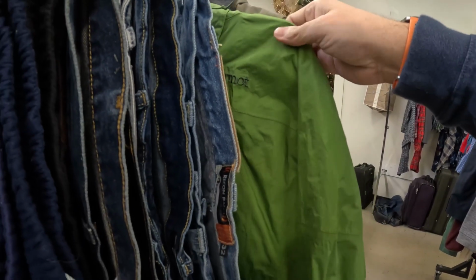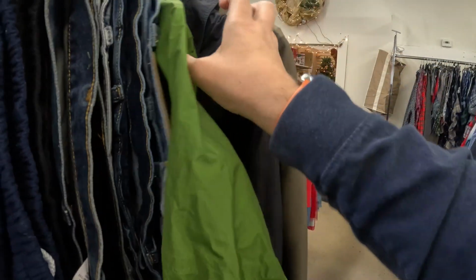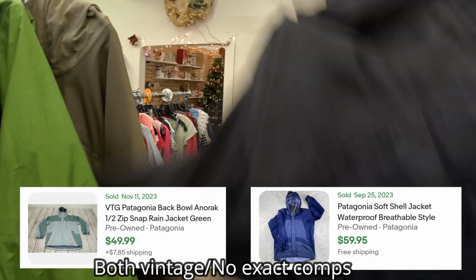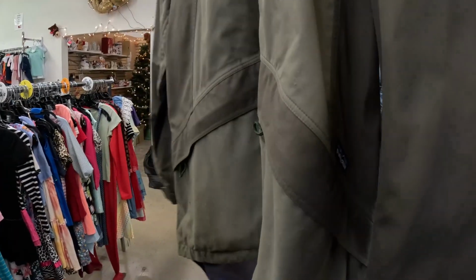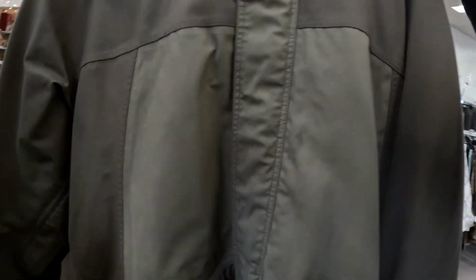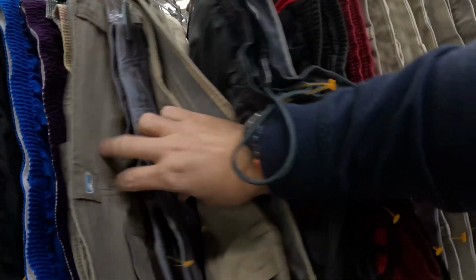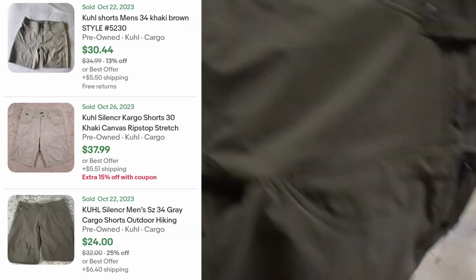So this Salvation Army, unlike Goodwill, lets you shop for stuff that's not out yet. Check this out. One. And two. They're going to be like $5.99 a piece. Yet another rack of stuff they haven't put out yet. And I see this cool symbol right here. Literally cool. Grabbing those two.